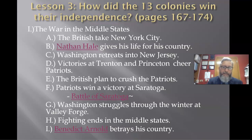And on Christmas night, 1776, Washington and his soldiers rode back across the icy Delaware in the dead of night. And they surprised 1,400 Hessians in the middle of the night. They had just celebrated Christmas, were sleeping soundly, and the Continental Army surprises them and captures weapons, supplies, and takes about 1,000 prisoners. And so troops under General Cornwallis then rush toward Trenton, and Washington slips away.